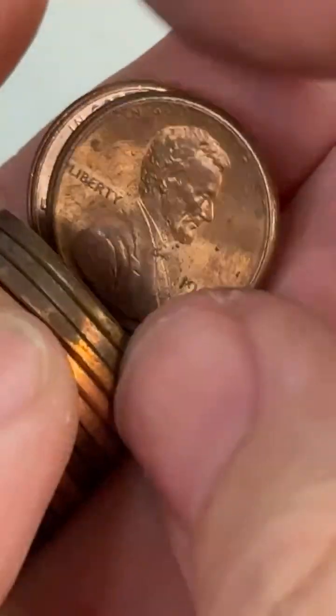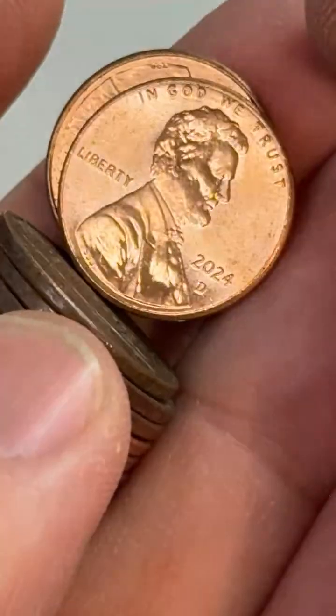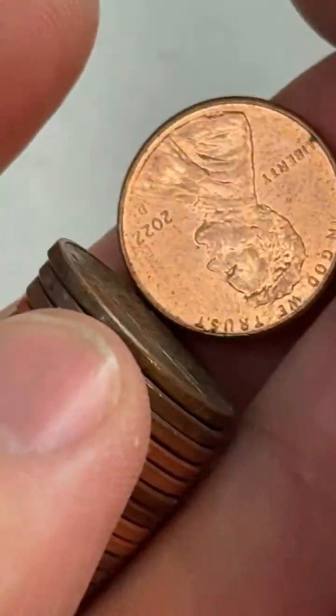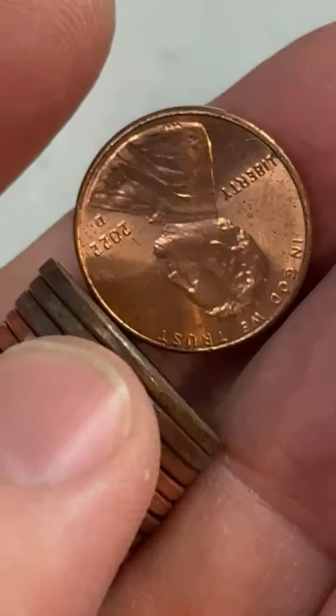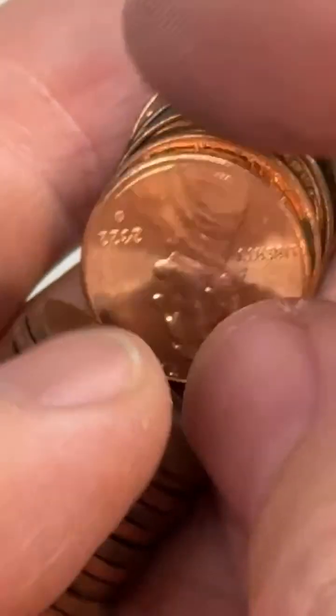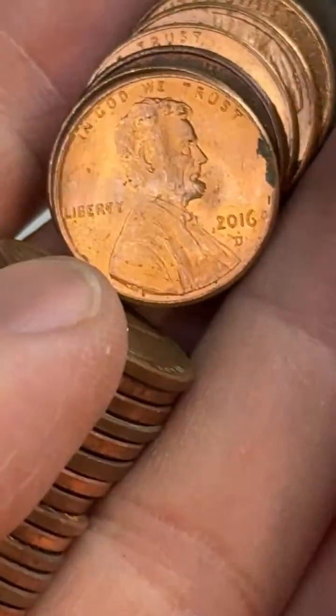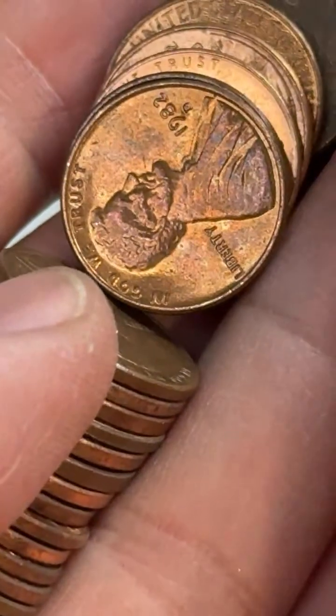2020 D. 2000, 24, 22. Looking for the VDB on the shoulder there. Apparently there's some versions that don't have that. Another 22. 2016, starting to get black and gunky.